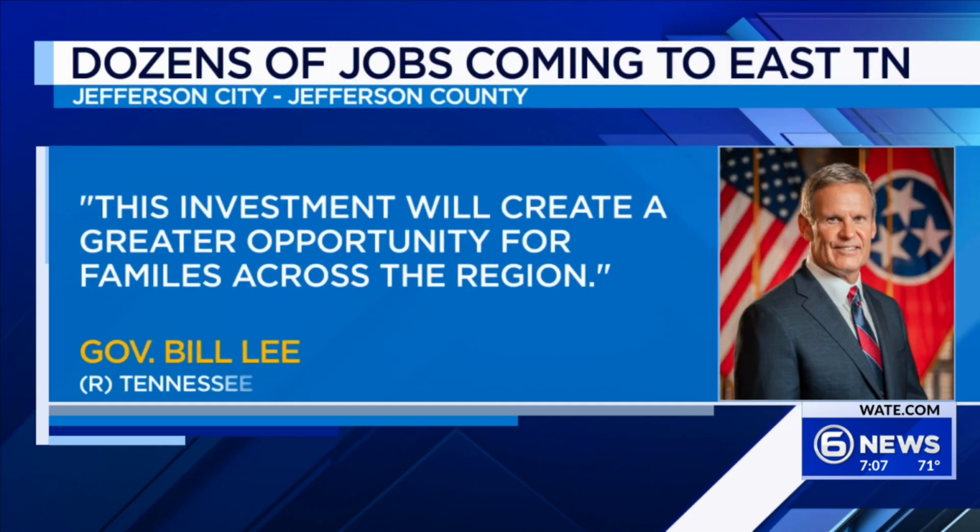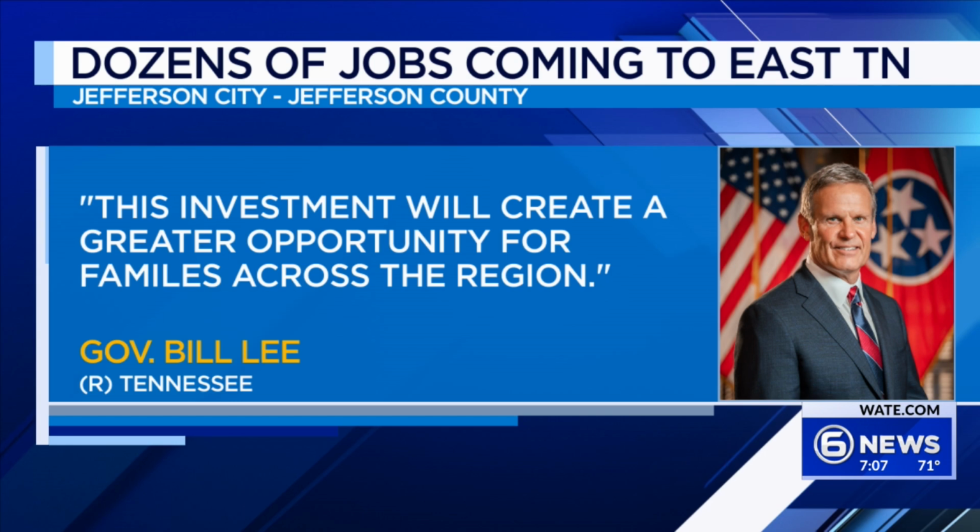Governor Lee released a statement after the announcement was made, and he said, and I'm quoting part here, "This investment will create a greater opportunity for families across the region," end of quote.